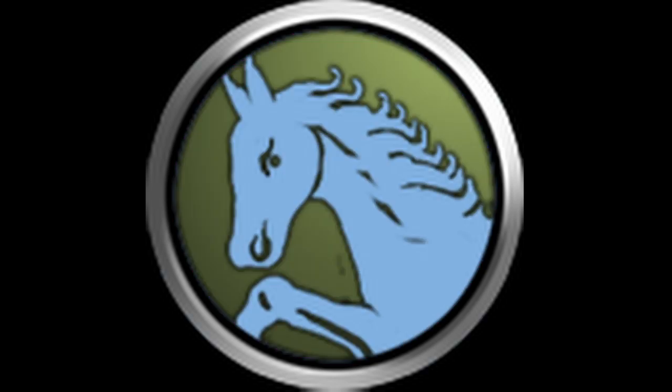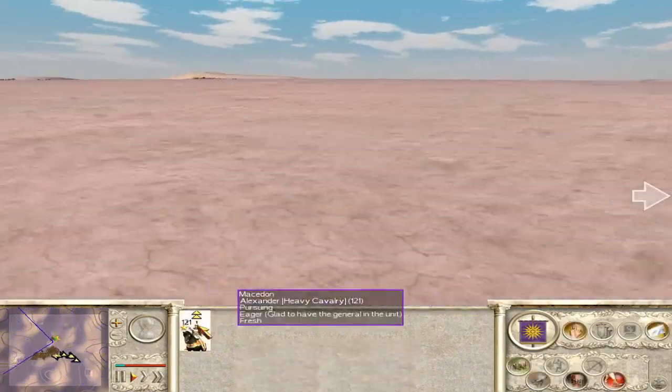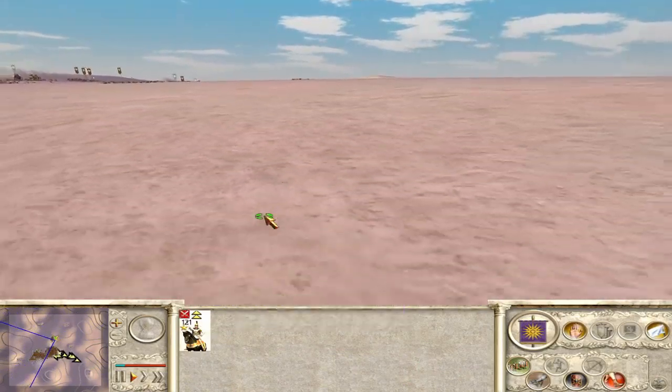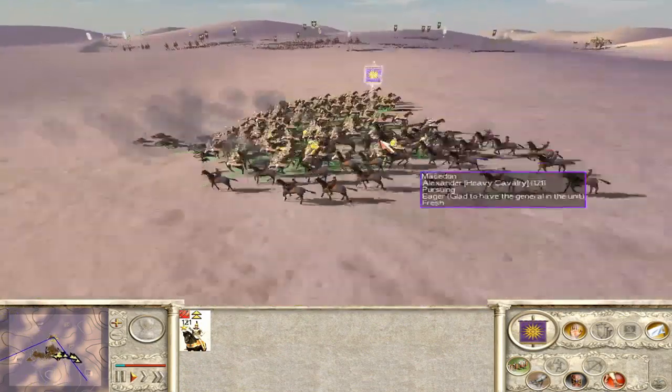Armenia is a very simple one. A horse, that is all. I found some references to Armenia and horses, but nothing really going back to 270 BC. In fact, I couldn't find anything about Armenia in 270 BC.